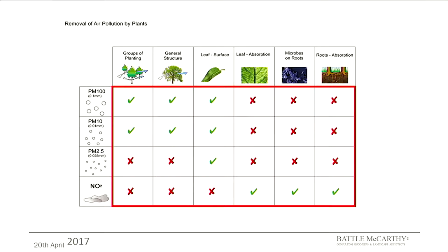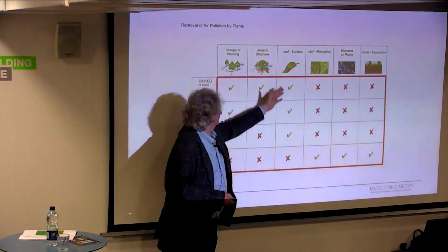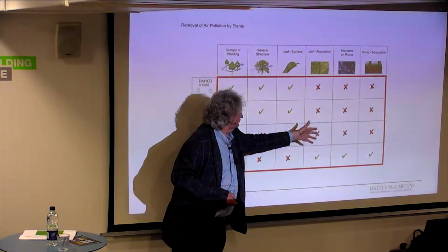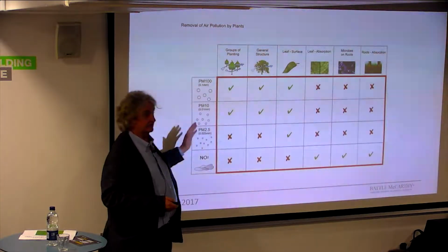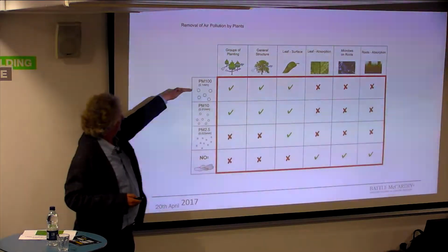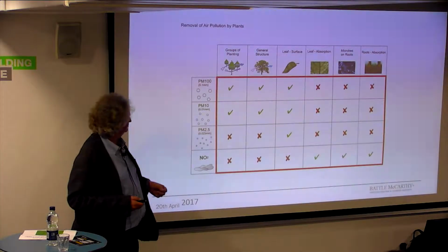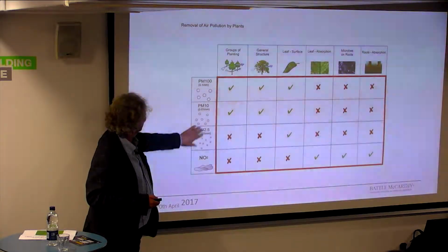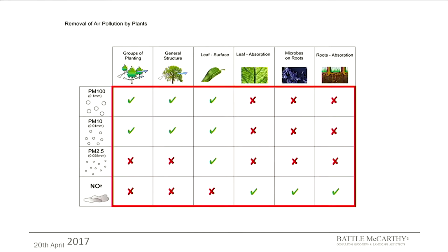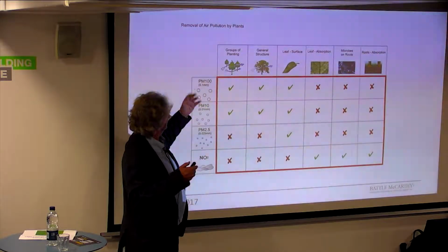Now it's not just about the tree, it's about everything. It's the groups of trees, the surface of the leaves, the absorption of the leaves, the microbes on the roots, and the roots themselves. It's a whole combination, it's a machine. And there's the big particulate matter, which is the dust on your tabletop, and then you get the smaller PM10s and the PM2.5s, and then you get nitrogen dioxide, which we're particularly focusing on. And they all are taken out by the tree, by the groups of trees.